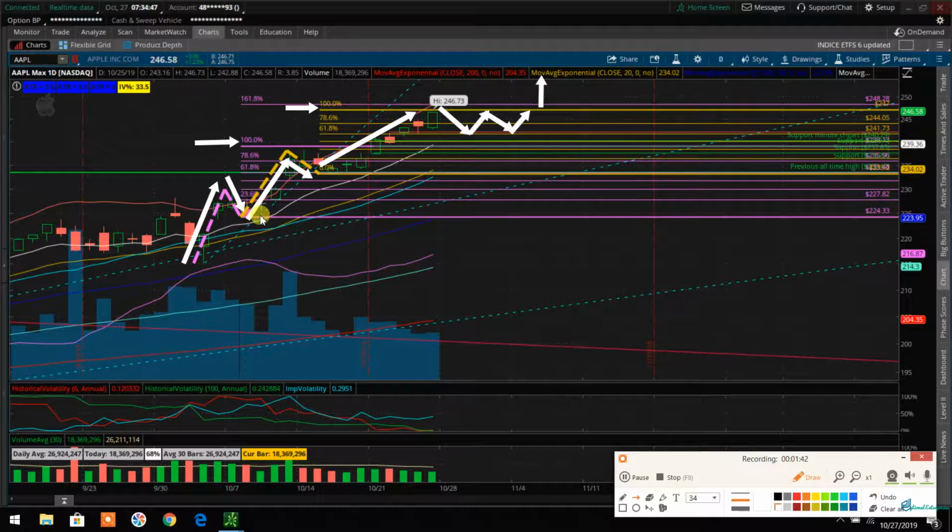Or will it follow suit like Amazon and plummet down, maybe down to this nice price cluster right around here, or the previous all-time high, which is right around the 233s zone, while the rest of the market remains the same, and then we do the same thing as Amazon and we shoot straight back up, giving the market just the push it needs to make all-time highs on all indices, since Apple is a part of the SPX, the NDX.